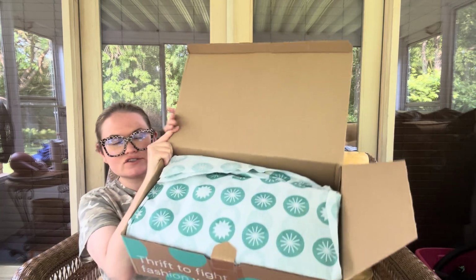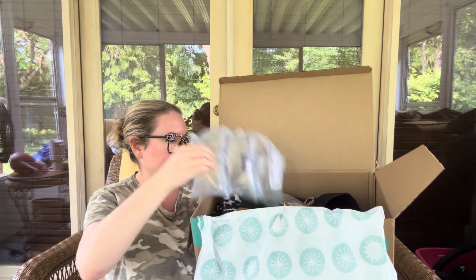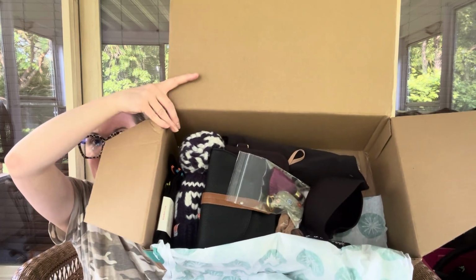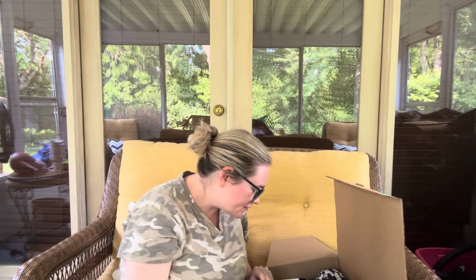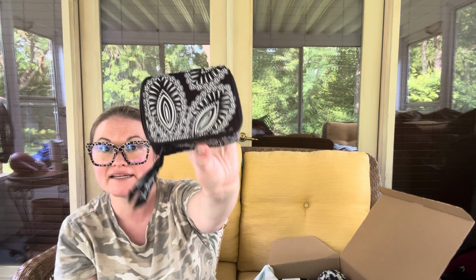And we'll take a first look at the box. My last one was really good, and I'm not sure if it's themed or not yet, but here it is. Right, and looks like we have a variety of stuff in here. We do have a little case here. This looks like it's Vera Bradley, and it is.